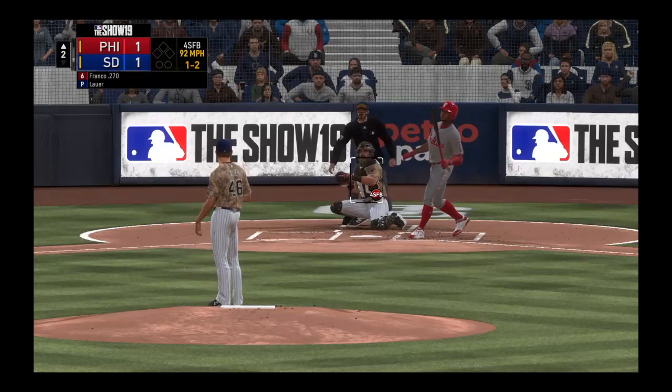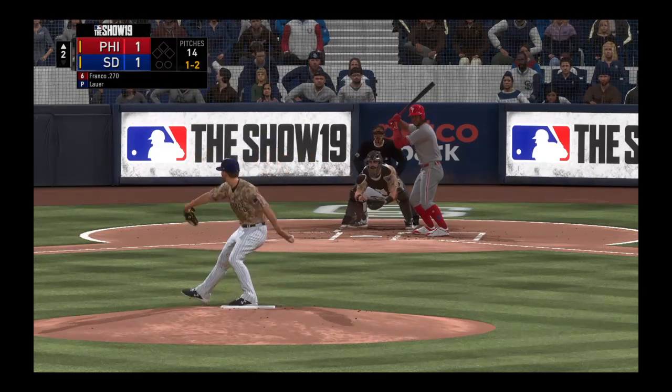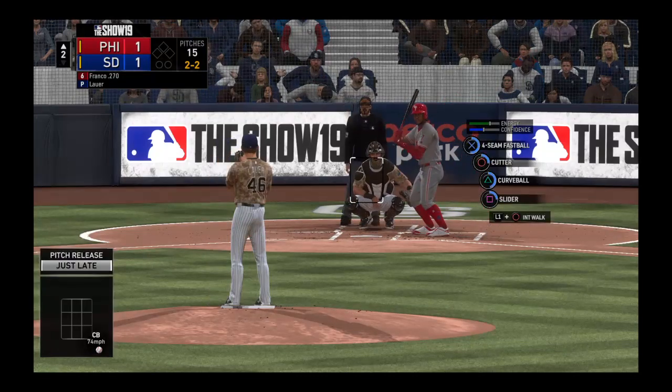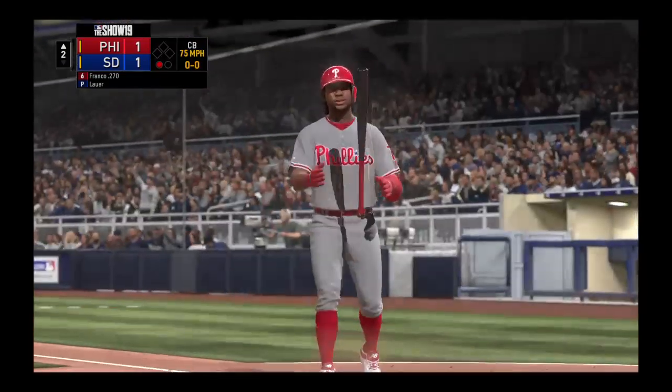And that fastball's too much for him there. 1-2. Inside and a hair low. It's 2 balls and 2 strikes. Curveball got him swinging for the first out.